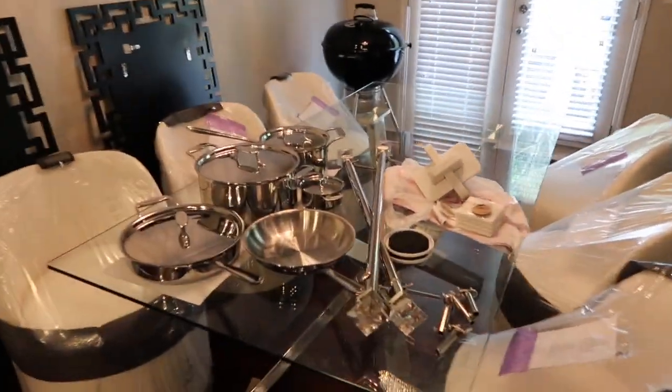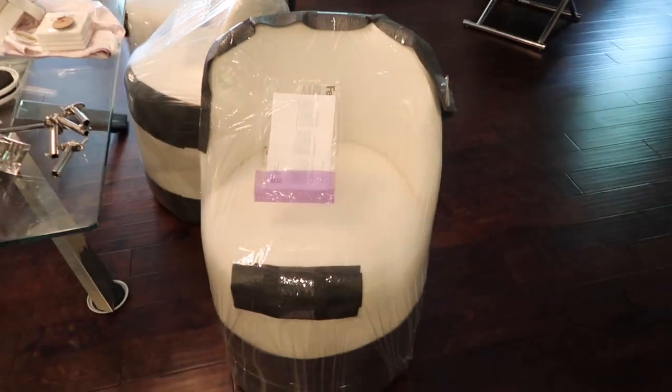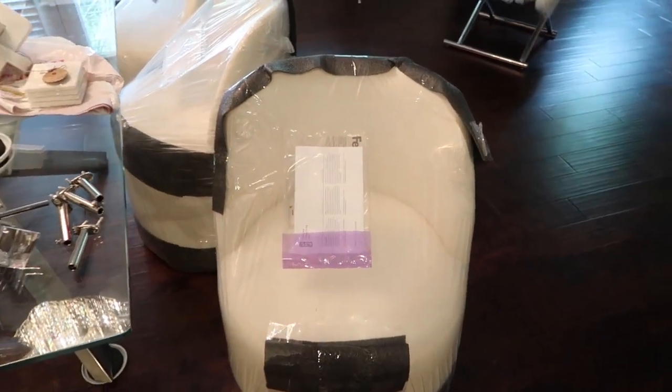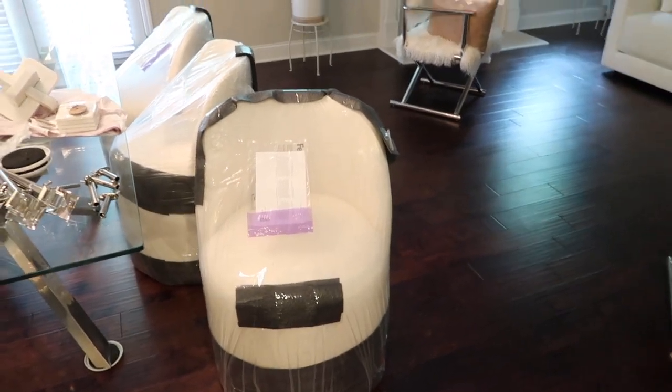All right, let me show y'all really quick. I'm gonna open them up. I have stuff everywhere. My pots are still on the table because I haven't utilized them yet. So here are the chairs. Let me pull it out so you can see. That's one of them. I'm gonna open it now so you guys can see it, but I just wanted to show you how they were packaged.